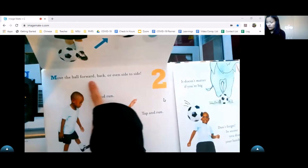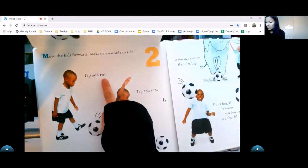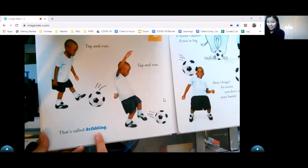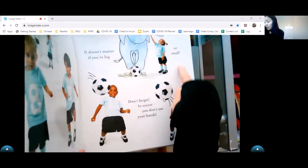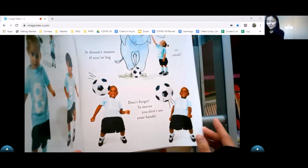2. Move the ball forward, back, or even side to side. Tap and run. Tap and run. That's called dribbling. So they're teaching us how to dribble. It doesn't matter if you're big or small. Don't forget, in soccer, you don't use your hands.